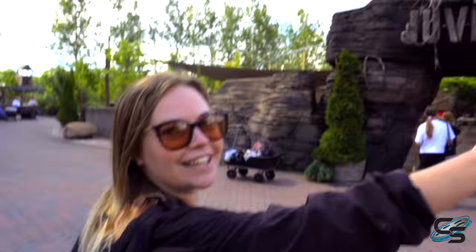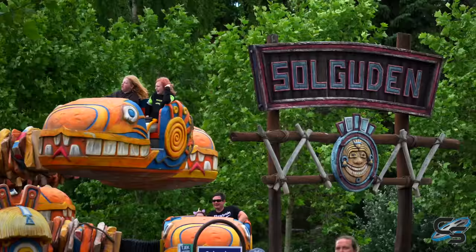Holy crap, Juvelen's entrance is so cool. It's literally like ruins. This is literally the Epcot Pavilion right here. Oh my gosh, this is awesome. And then they have this really weird looking ride over there. Like, wow.